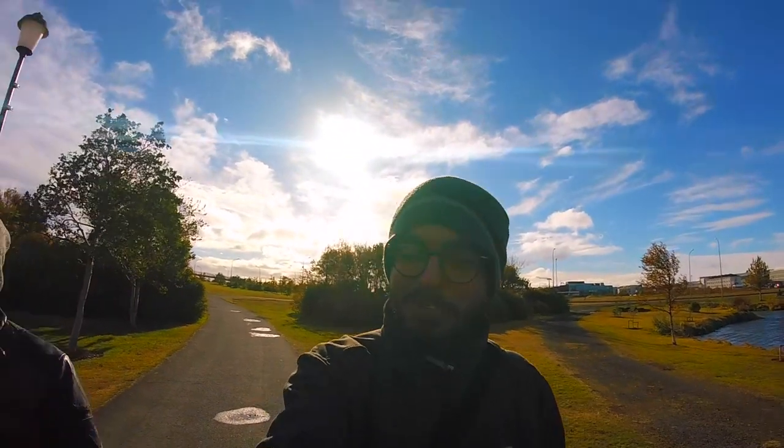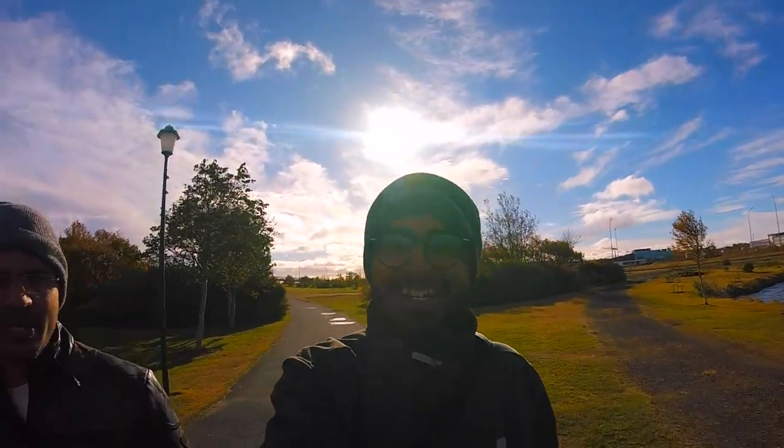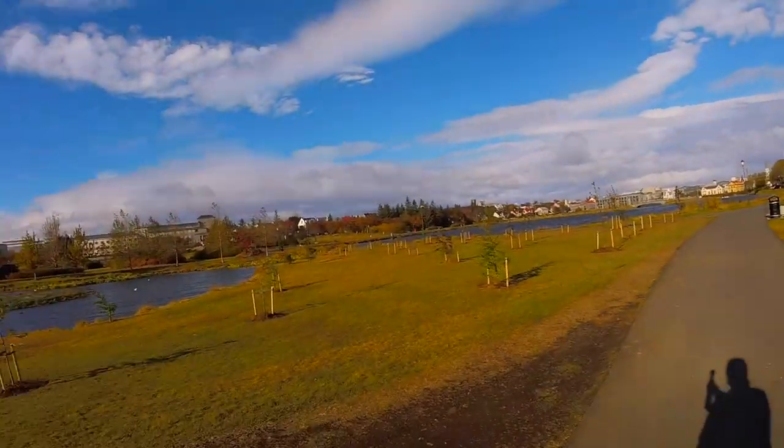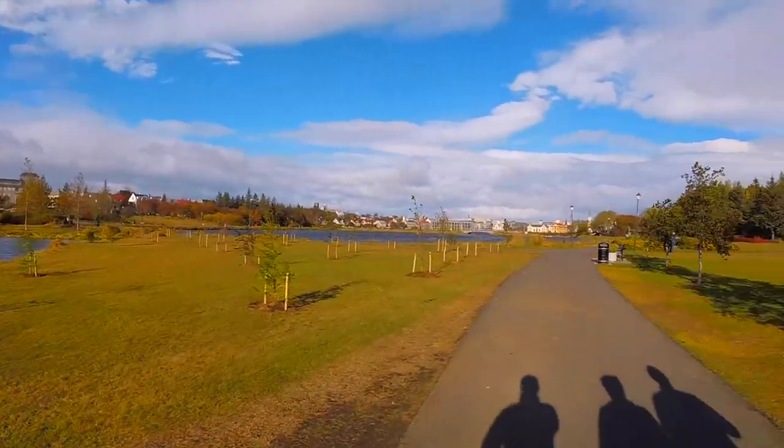Just roaming around the streets of Reykjavik. Yeah, it's too empty. There's a garden and a lake here. You can't see this in India.